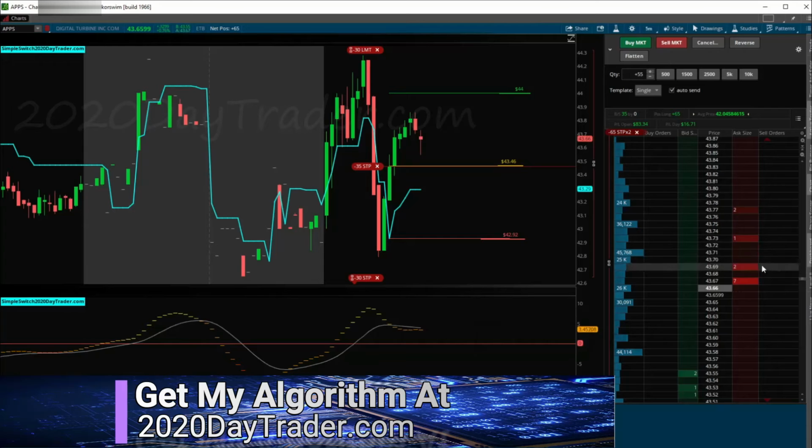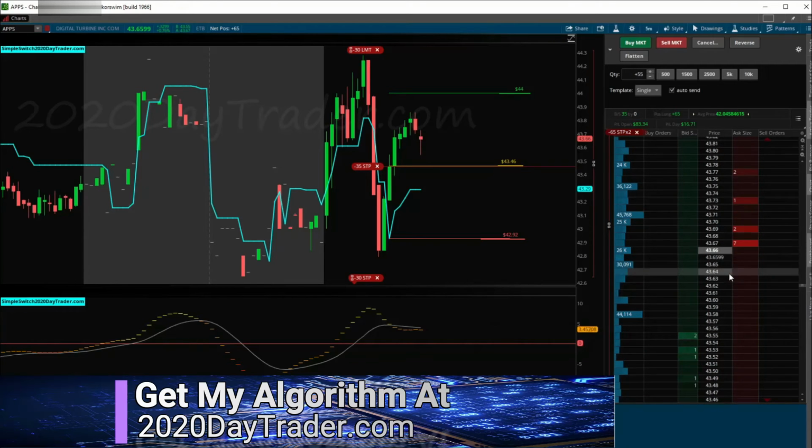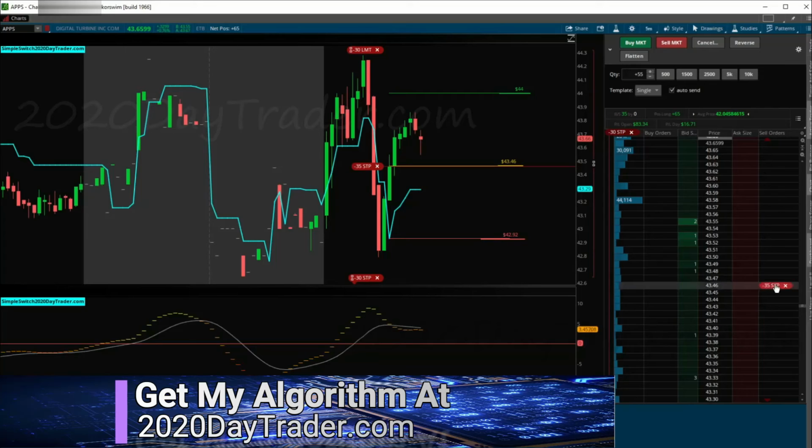Because I have a swing trade open on this, it's not going to show me where my entry is, where my break even is on the dome, because it's going to give me my average. So that's why you don't see that on here. So 43.46 was roughly where I got in. Looking at the spread, we're going to go a few pennies above.